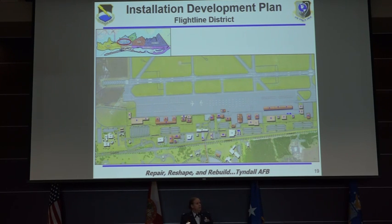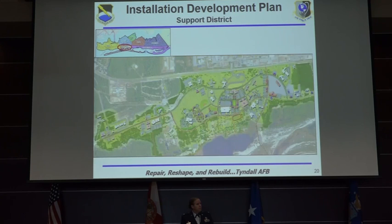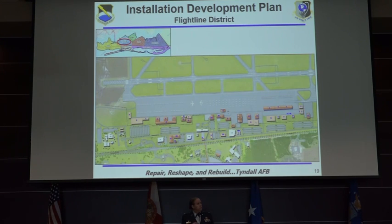So this is the flight line district. I want to point out this line that you see at the bottom, that's Highway 98 for reference. One of the themes of the airfield development plan was to relocate functions which did not need direct access to the flight line and move those functions to the support side of the base. The airfield is constrained by Highway 98 to the south that I just pointed out, which limits the development on the north side.